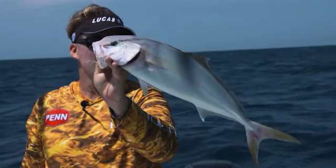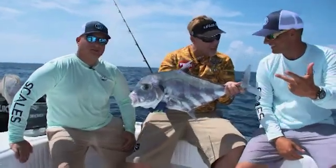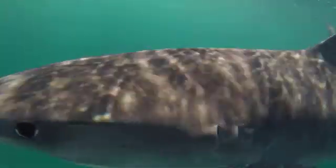Hogfish, banded rudderfish, African pompano. I don't think we've caught those in the U.S., and surely not in South Carolina and North Carolina. Plus the cobias, plus the tiger sharks. Love you, brother. Come on back. Beautiful fish. You need to come down here.